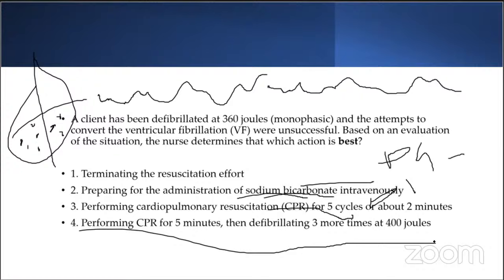But again, they took that out, and now we only deliver one shock and resume CPR. So this would have been, maybe donkey years ago, defibrillating 3 more times, but no, we now resume CPR for 5 cycles.